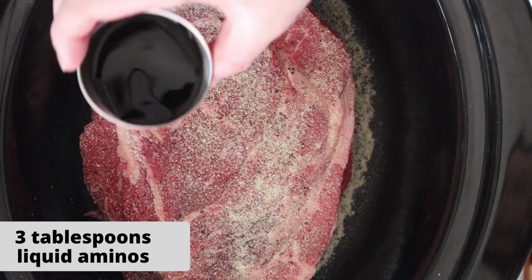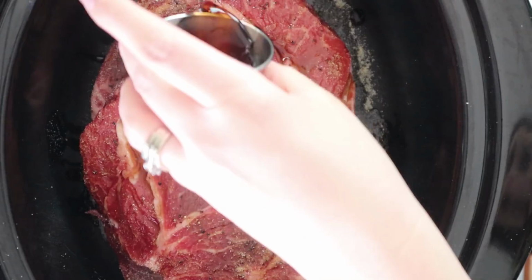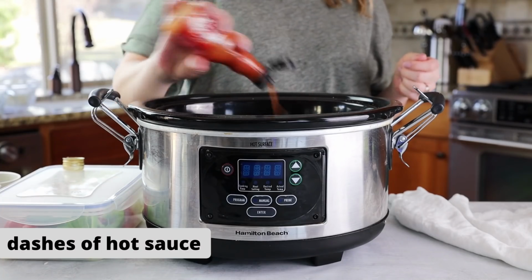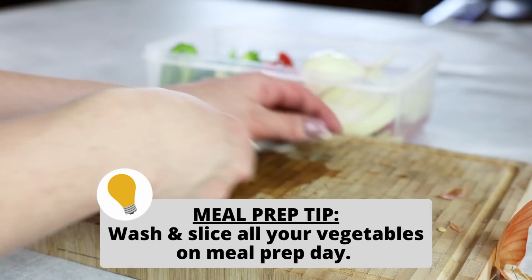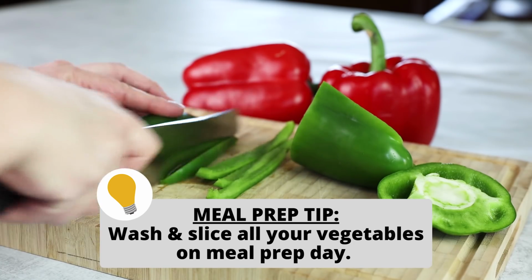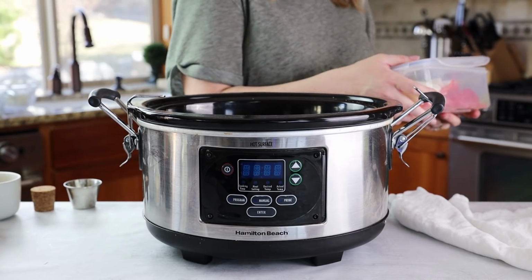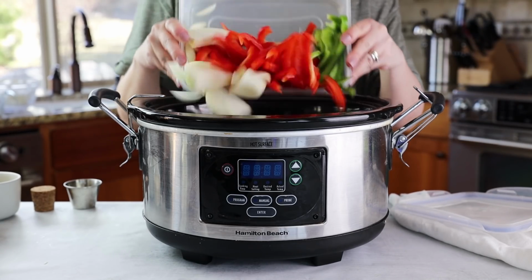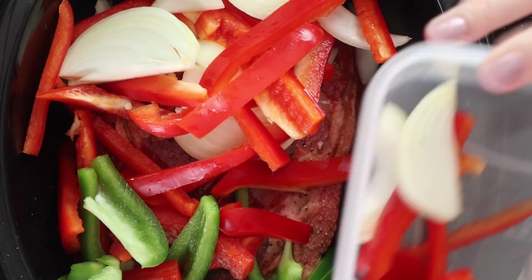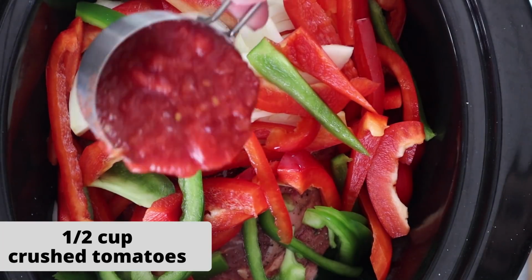To add some umami flavor, we're going to add some liquid aminos, but you can use coconut aminos or coconut vinegar if you'd like to. And then we're going to add 1 full onion that's sliced up. I'm also going to use red bell pepper and green bell pepper. We're also going to add crushed tomatoes.